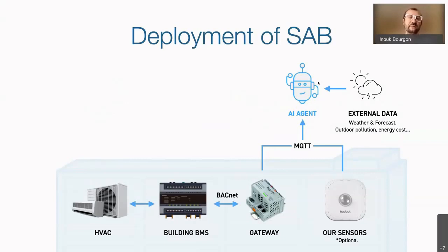It gathers external data such as weather forecast and outdoor air pollution. And it can also get data from our B2B sensors that you can see on the bottom right, though we can also use external sensors from the building. Then based on all of this data, it takes a decision and forwards this action to the BMS system of the building.